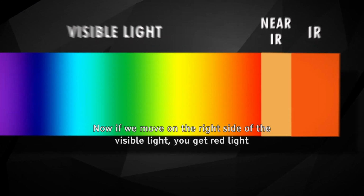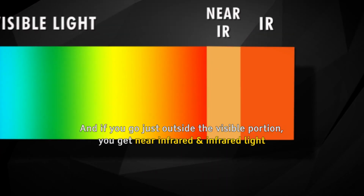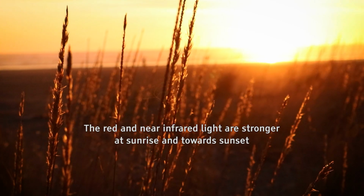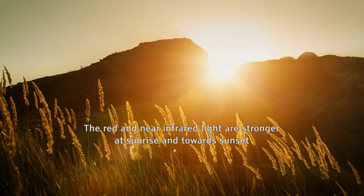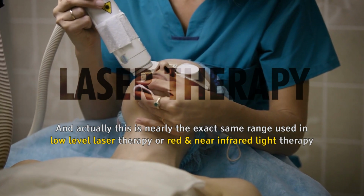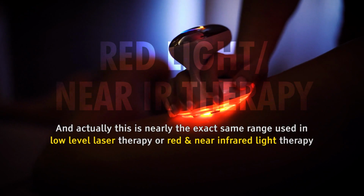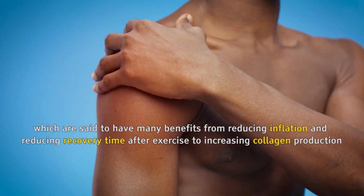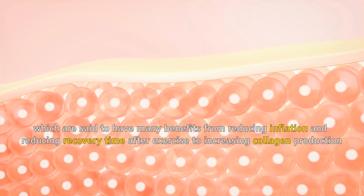Now if we move to the right side of the visible light, you get red light, and if you go just outside the visible portion, you get near infrared and infrared light. The red and near infrared light are stronger at sunrise and towards sunset, and actually this is nearly the exact same range used in low-level laser therapy or red light and near infrared light therapy, which are said to have many benefits, from reducing inflammation and reducing recovery time after exercise to increasing collagen production.